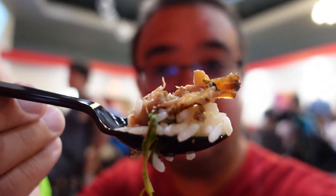I'm gonna try some of this pork with the cilantro rice and the marinade. Looks really good. It's not dry at all, it's very juicy. The cilantro rice stands out. Good choice. Now let's go for the black beans.